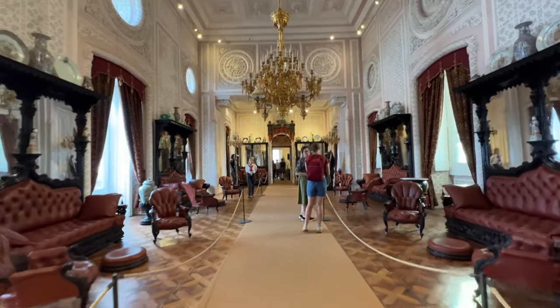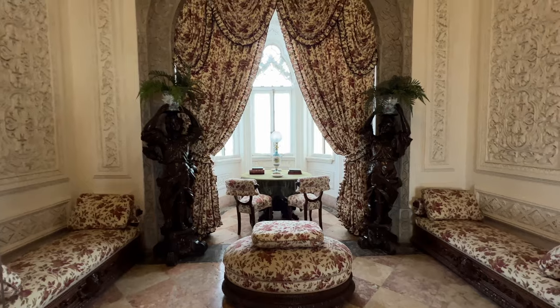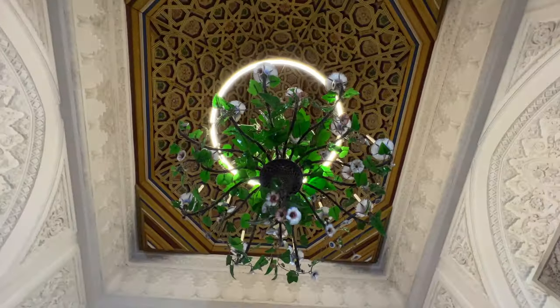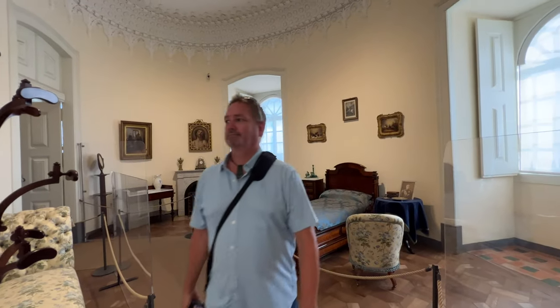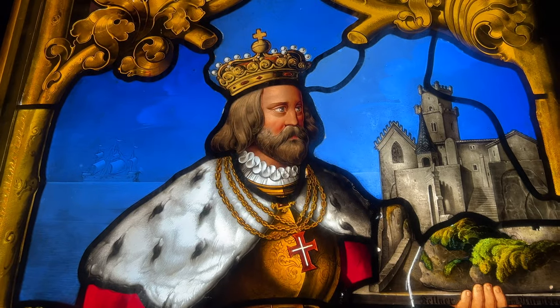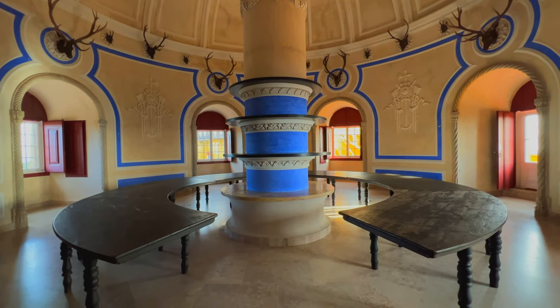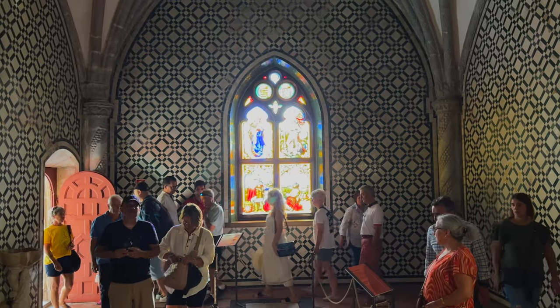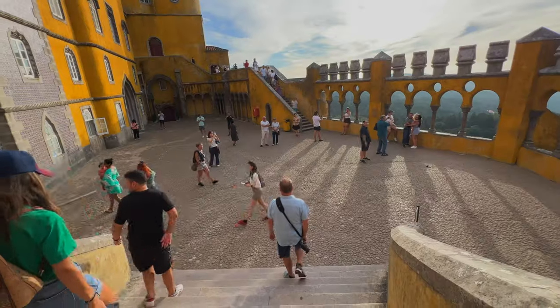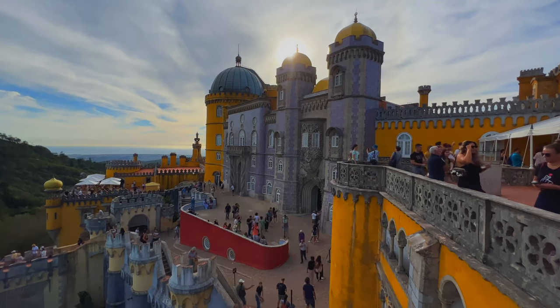The latter half of the tour was much better, as a lot of the crowd gave up and went outside for their Instagram and TikTok photos. So Dave and I continued to see the different rooms, ranging from the days of King Ferdinand in the 1800s to King Carlos and Queen Amalie, who lived there until 1910. It was then on to the outside to take in the colors and scenery of the Pena Palace.